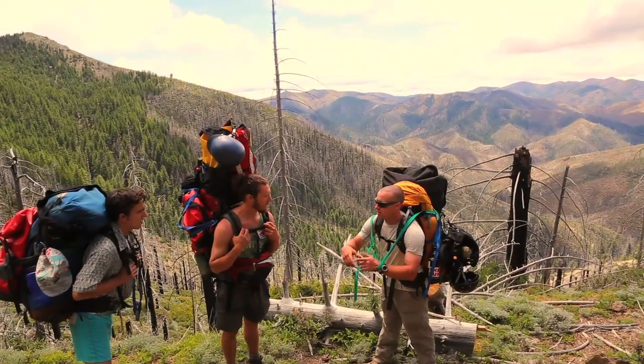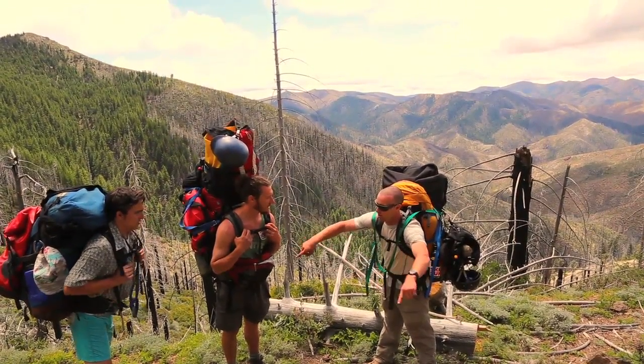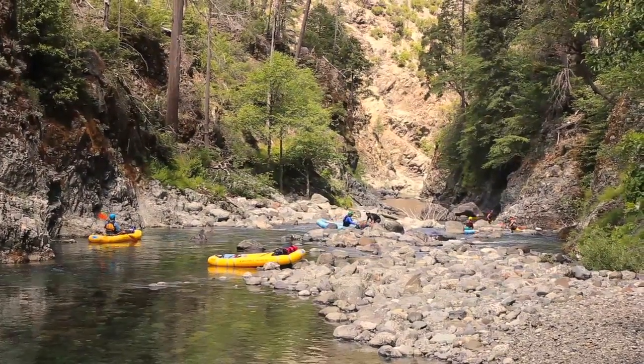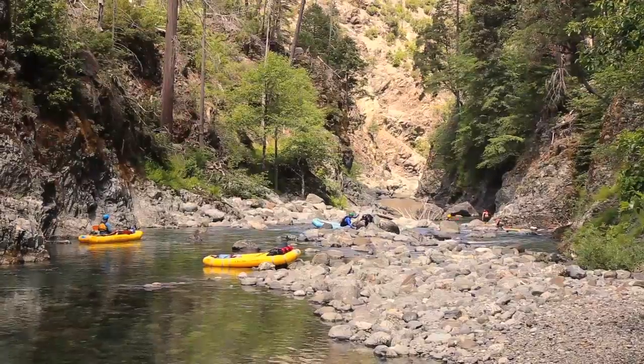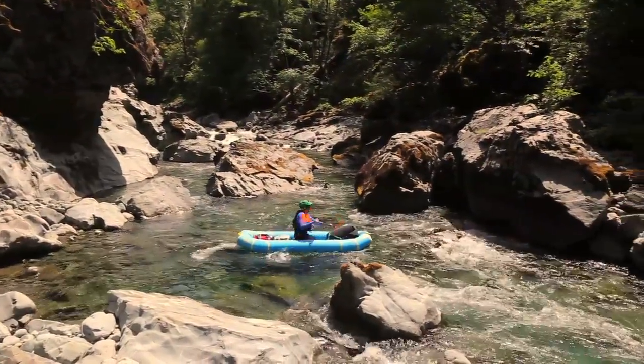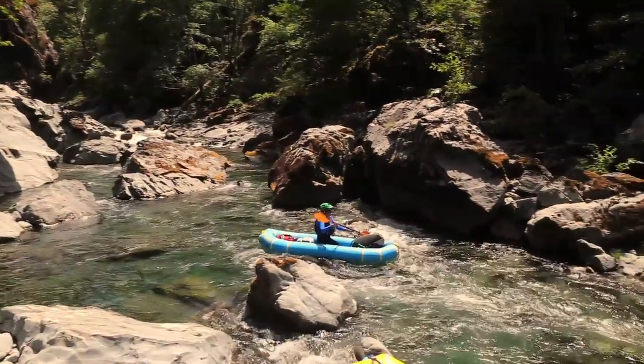You definitely notice signs of the Biscuit Fire for the first half, but as you float down, you watch parts that weren't touched by the Biscuit Fire, and the second half of the river wasn't touched. But it's really cool to see these dead snags, and then undergrowth growing below, and wildflowers everywhere.